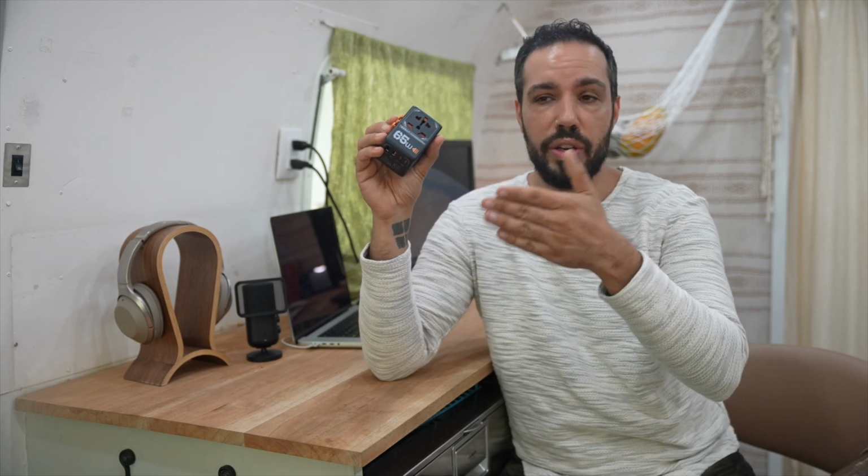Now, it's important to know that this is not a voltage converter. So if you need to convert voltages depending on where you're traveling to and where you're traveling from, you'll have to buy a voltage converter.